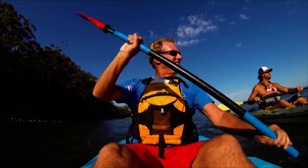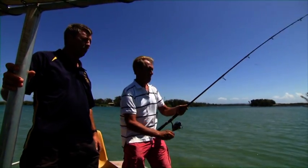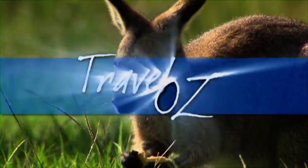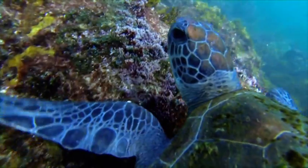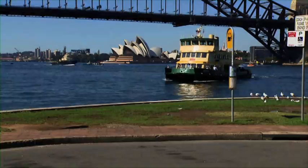Ahead, harvest time in the Hunter Valley. Kayaking on Port Stephens. Oysters and fishing on the Great Lakes. And amazing bird life around Nambucca Heads. We'll enjoy a very special experience with dolphins and seals in Coffs Harbour. And a swim with turtles up the Tweed coast. So let's hit the road.